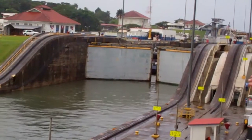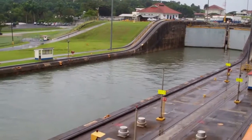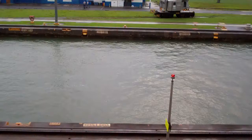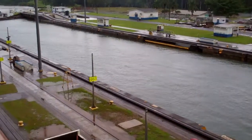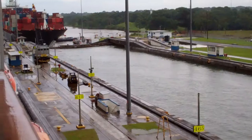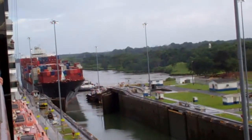The gates here finish closing. All the water you see in front of us will flow through the gates at this end, and the container ship will then go through the locks. Watch them open. See them opening down there?